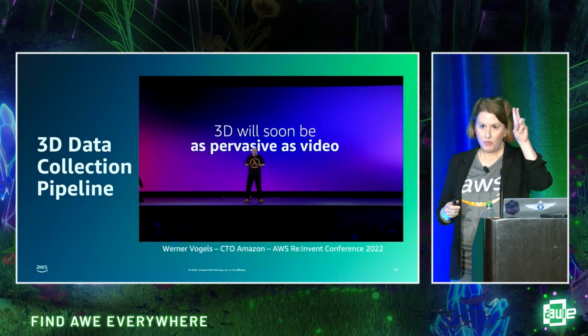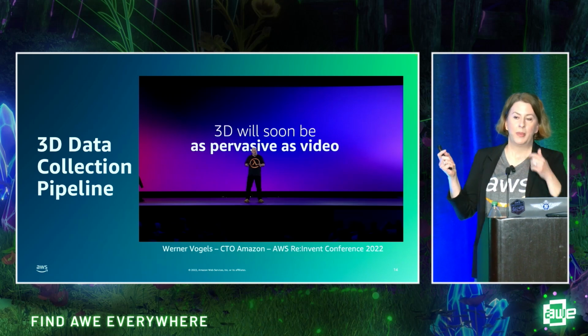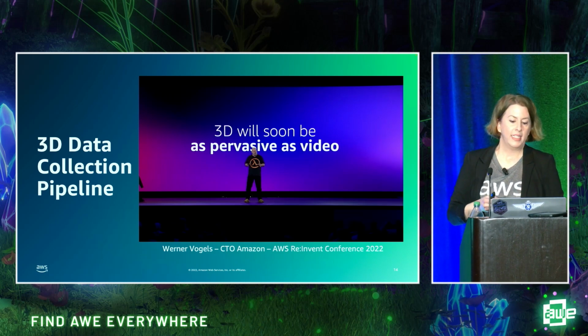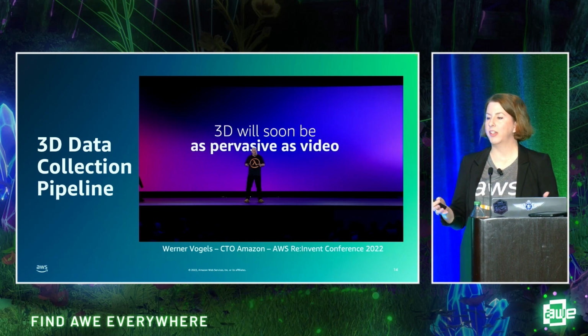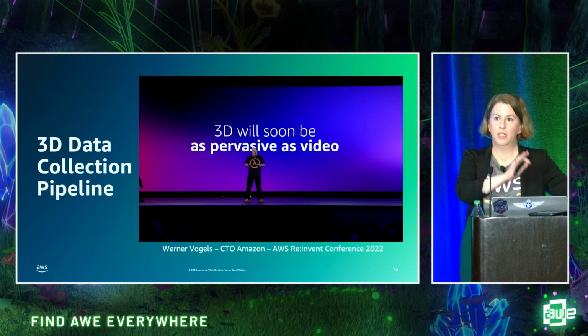Now, second topic I wanted to talk about. Werner Vogels is pictured here. He's the CTO of Amazon. He said at a recent reInvent conference that 3D is soon going to be as pervasive as video. So I want to bring this talk back to 3D and the 3D data collection pipeline.